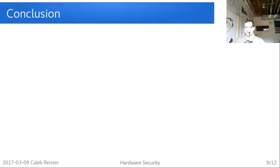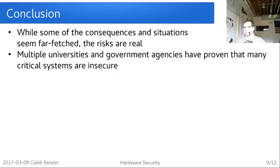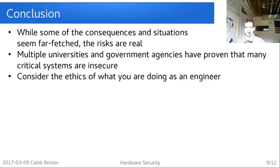So, in conclusion, while some of these consequences and situations seem really far-fetched, the risks are real, and multiple universities and government agencies have proven that especially industrial technology and medical technology are susceptible to attack. I would like to encourage you to consider the ethics of what you're working on as an engineer, and consider: what could this be used for?